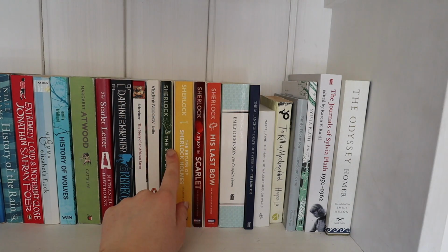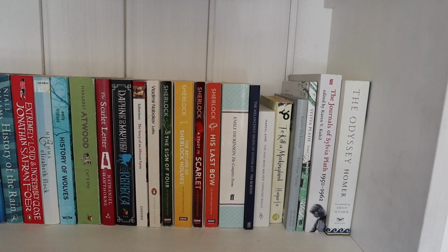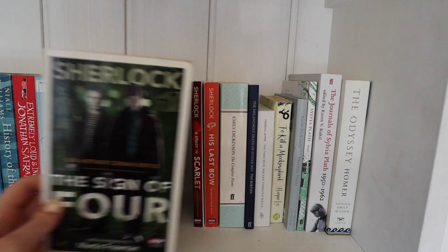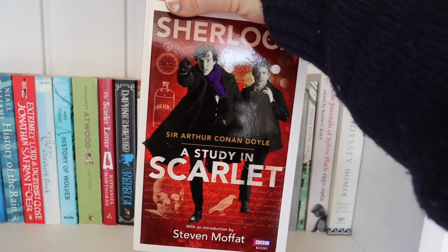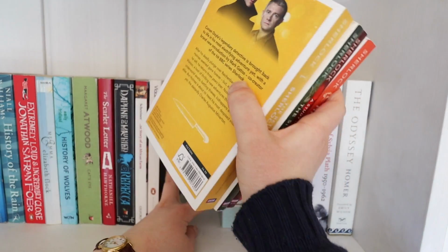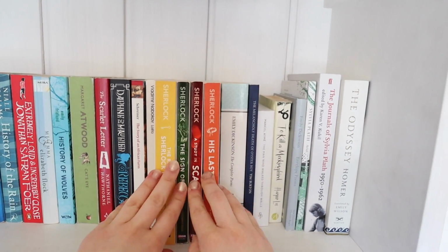Then I have 4 Sherlock Holmes books. I don't have the whole collection. I got the BBC editions, so I've got The Sign of 4, The Return of Sherlock Holmes, A Study in Scarlet, and His Last Bow. And these are really cool because they've got the forewords by the writers and characters in the show.